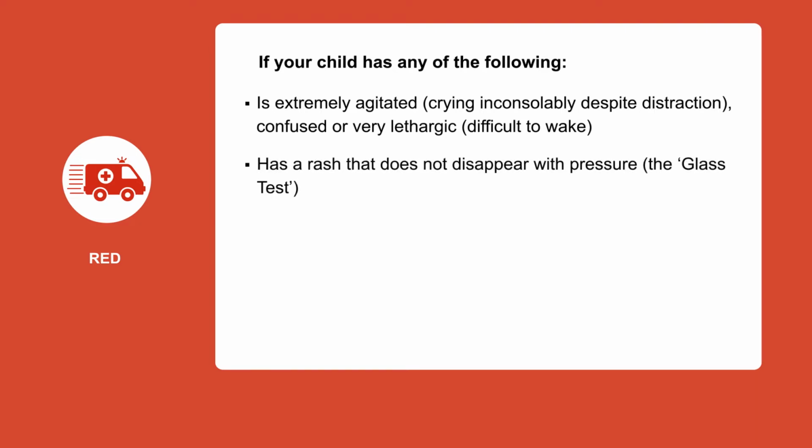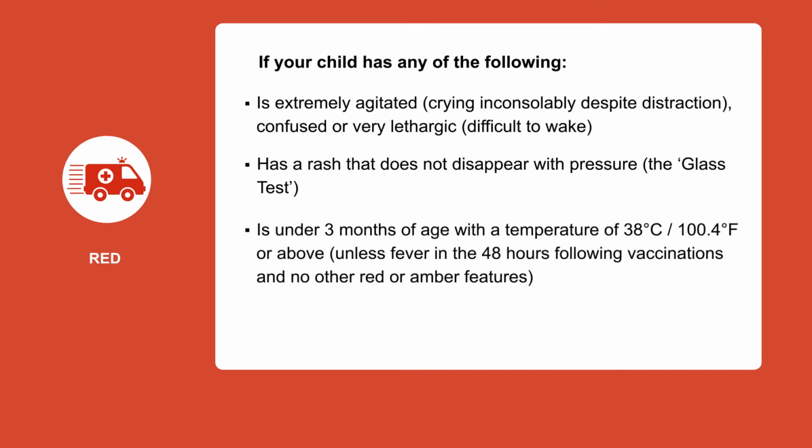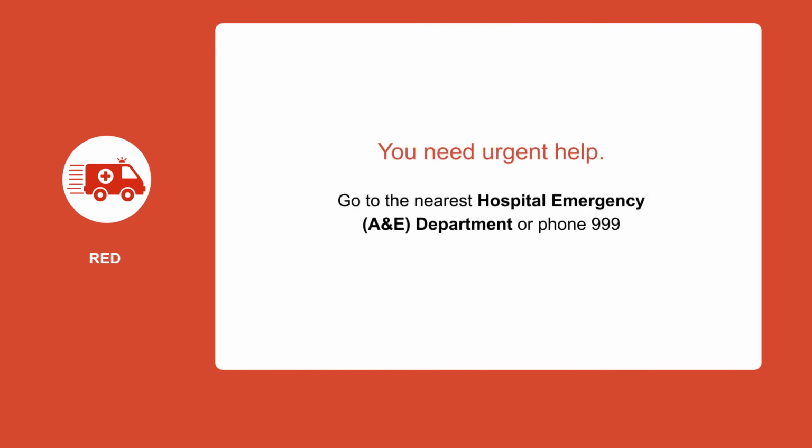They have a rash that doesn't disappear when you apply pressure or use the glass test. They are under 3 months old and have a temperature of 38 degrees centigrade or 100.4 degrees Fahrenheit or above. Please remember, a temperature is common in the 2 days after vaccination, but if the temperature doesn't come down with paracetamol after a vaccination, call NHS 111. Then you need to get urgent help by going to the nearest hospital emergency department or phoning 999.